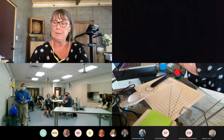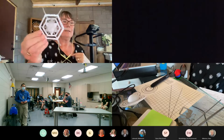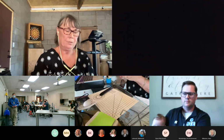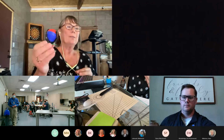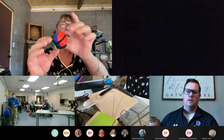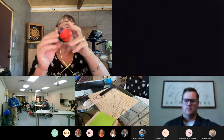And they also did the snowflake. This is the example, the snowflake. And then I challenged them to use these shapes to make a movable part, a functional part. So they created a ball and socket. This is my example, my prototype. And I gave them parameters to follow for their design.